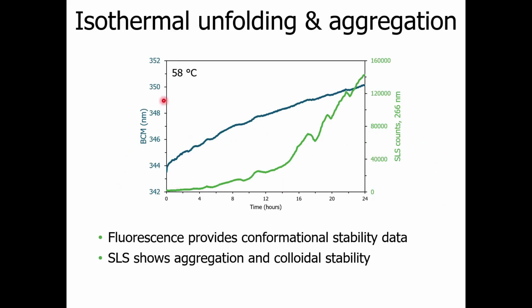If we look at the fluorescence in blue on the left y-axis, the BCM value shifts, and this is an isothermal experiment over 24 hours at 58 degrees. At the same time as the fluorescence signal is monitored and changes, the static light scattering signal is also monitored and changes, indicating that the sample is aggregating. So again, in the Uncle, we measure fluorescence and static light scattering at the same time and can deduce what our sample does in this isothermal experiment.